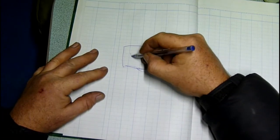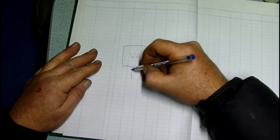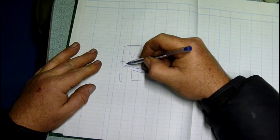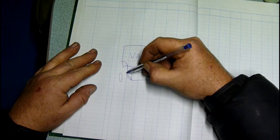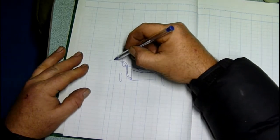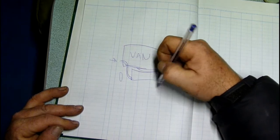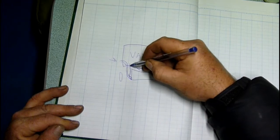Alright, that's your caravan. That's your van, right? Your water tank sits underneath. There's wheels and whatever. You've got a fill line coming in, running to the bottom of the tank. I don't know if that's right or not, but that's your fill line, so you fill it up from there. You've also got a pickup running from the bottom of the tank that goes up to the sink.